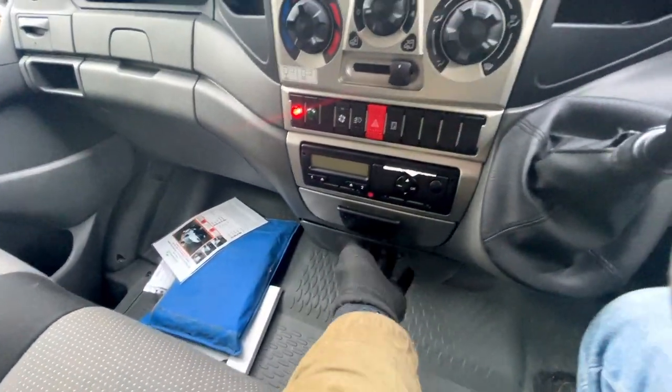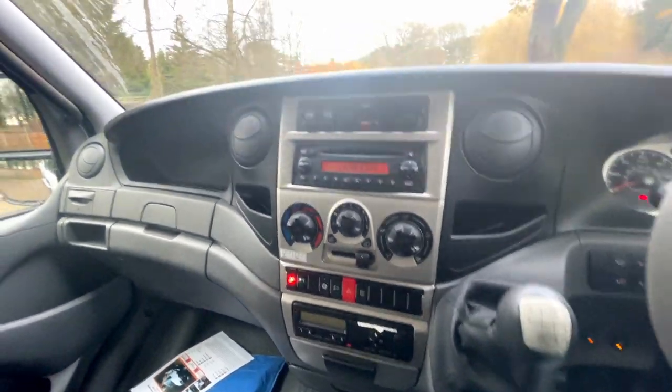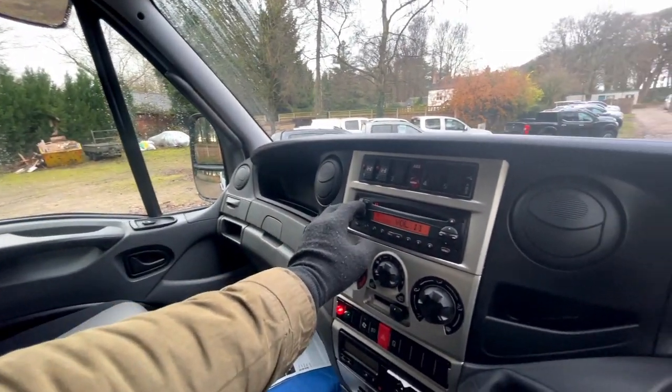It smells nice inside as well, doesn't smell like it's ever been smoked in. Obviously that's one of those whiffs that you never get rid of. It just smells clean. Roof lining's in nice clean condition as well. Stereo obviously works perfectly, as you can probably hear.